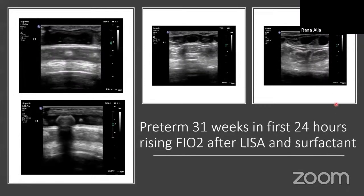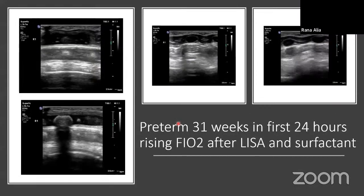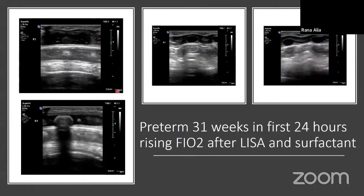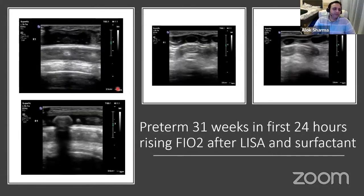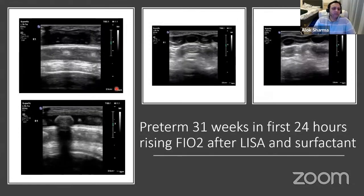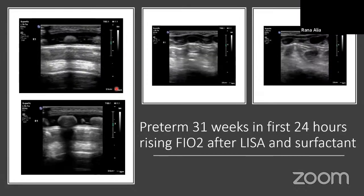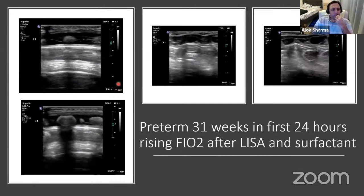I can see the pleura is sliding and looks to be continuous. It's not as sharp as it should be. I can see some A lines. Very nice. A few B lines, I think, but not many B lines. Okay, great. That's lovely.